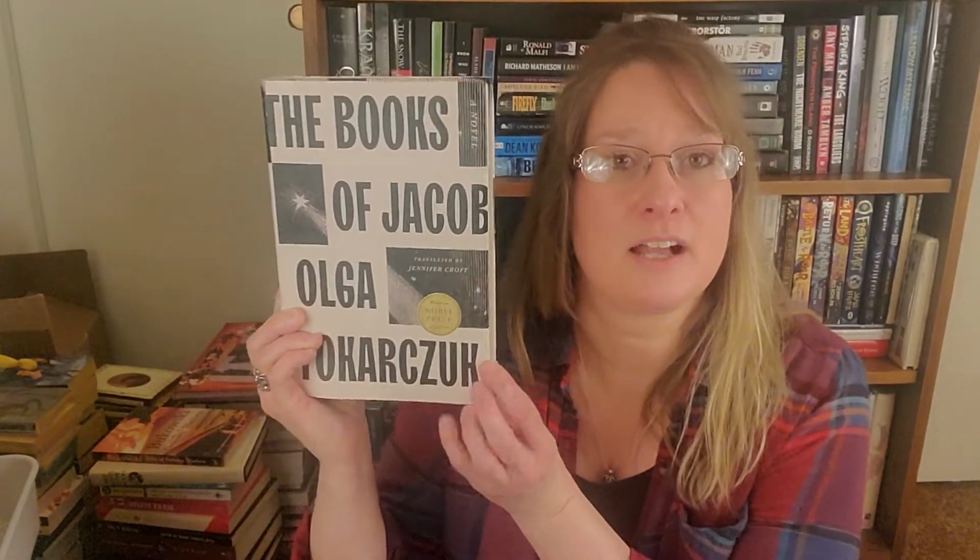I got it off of eBay. It was actually difficult to find a good copy for a reasonable price, but this one is in very good condition, and I got it for a decent price. So I am pleased. Then I got this one in my Book Wallace subscription, The Books of Jacob by Olga. I'm not sure about the last name, so I'm just not going to try it.